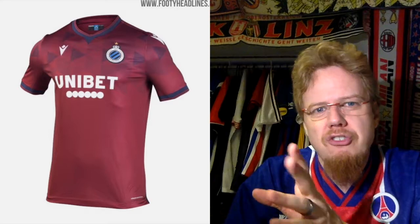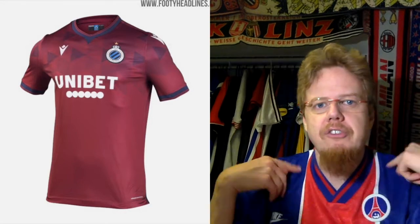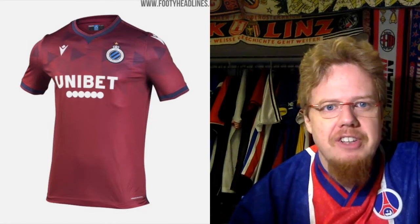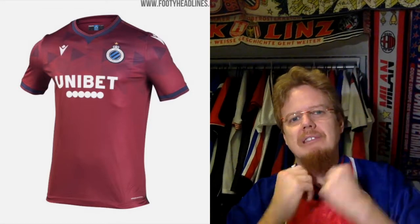Now we take this darkish red with some triangles in there. We also have kind of, this is a color that Macron really likes, that gets pointed towards the front. Looks very much 90s in a way. I wish there was a little bit, you know, you have the navy and then the maroon.